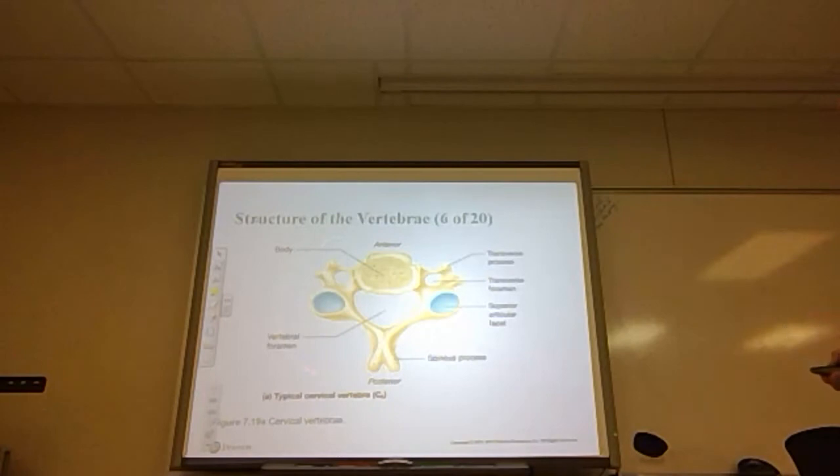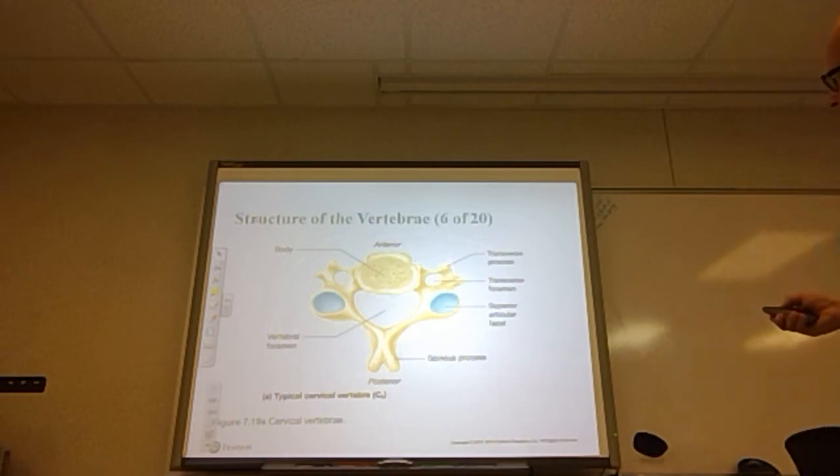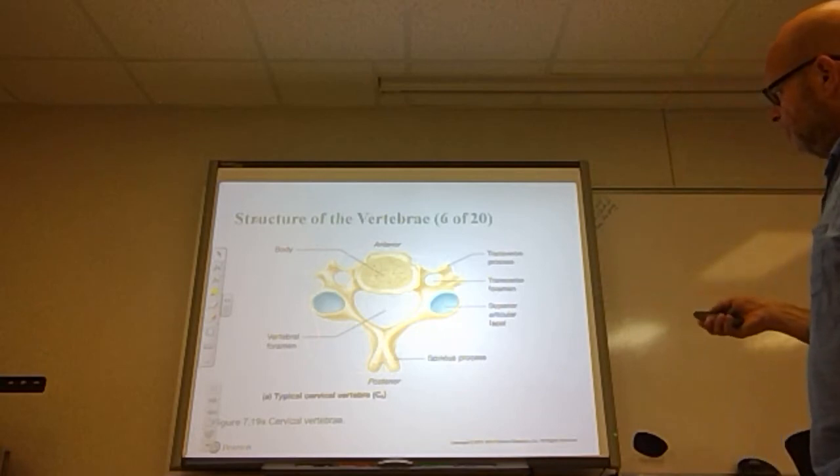This is a typical cervical vertebra here, showing the body, the vertebral foramen, and if you'll notice, that vertebral foramen is somewhat heart-shaped. Think about not a real heart, but the Valentine heart. There's the transverse process, there's the transverse foramen, and there are the articular facets. This just happens to be C5. So C3, C4, 5, 6, and 7 all look like this.